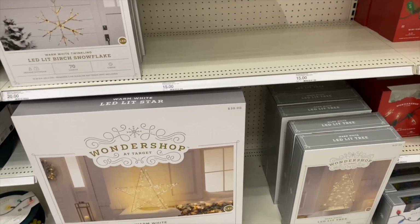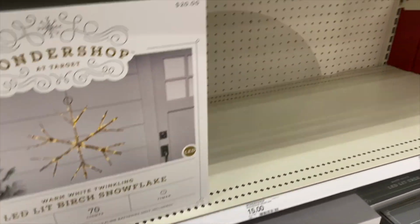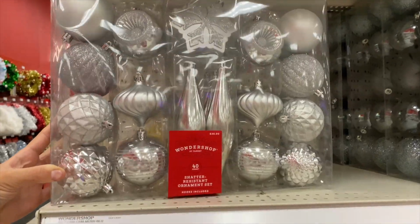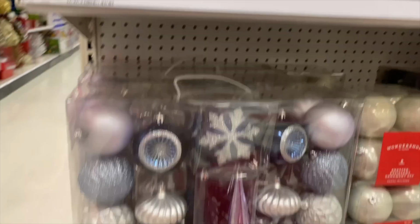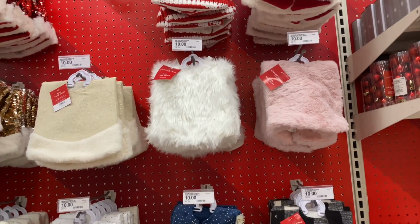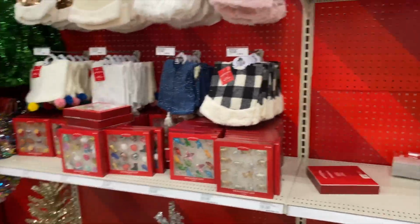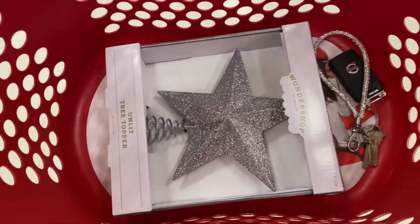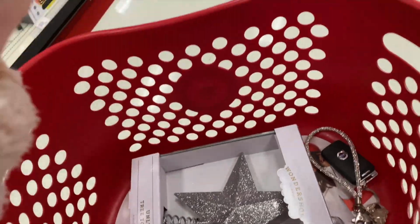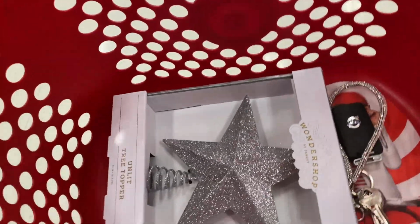Okay, I'm now at the Target close by me, and this stuff is so freaking cute. There's this huge 40 count for $20 with a bunch of different ornaments, but I don't need that much. I don't know what size tree skirt to get because it's not a regular big tree, but it's also not a tiny tree like that, so I'm not really sure. Surprisingly, the tree topper is the only thing I'm going to get from Target. I think I can find the ornaments and garland way cheaper on Amazon.